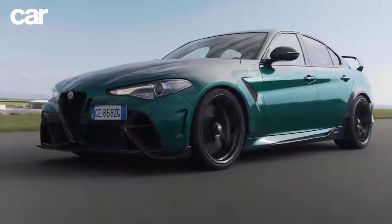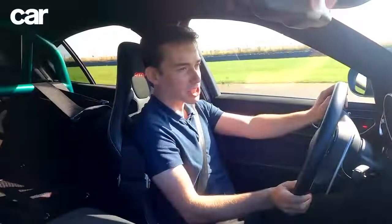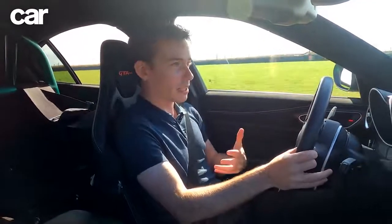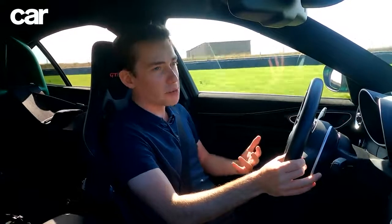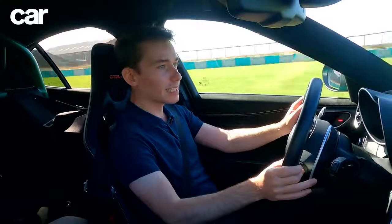I mean, if you liked the regular Giulia Quadrifoglio, then you're going to love this as a performance car because it just turns things up a notch. But when it comes to it being an all-rounder, compared with the regular QV, and also on this test compared with the M4, you kind of have to ask what you're getting in addition.